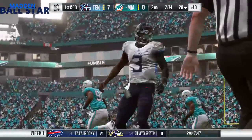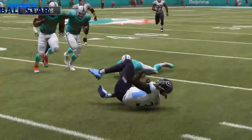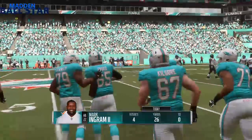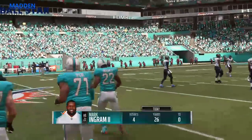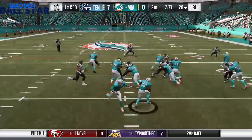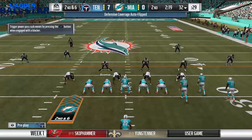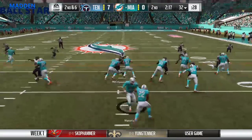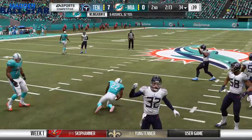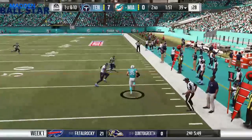RG3 is not happy about that, and neither is Coach Witherspoon. We have to take care of the football, and now we just gave life to the Miami Dolphins. Mark Ingram is back out there, and they give it to him on 1st and 10. We stop him, but he does pick up 4 yards. So 2nd and 6, they give it to him again, and Eric Weddle comes up with the run fit, makes an open field tackle, and drops him for a short gain.